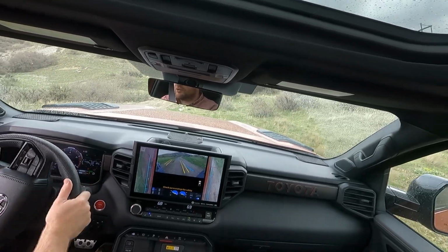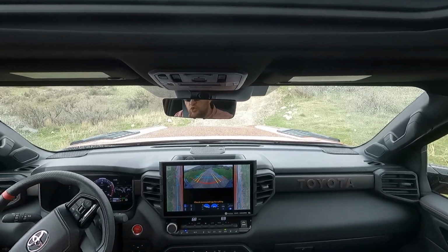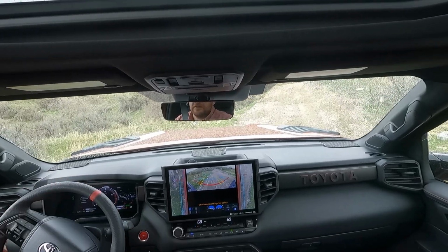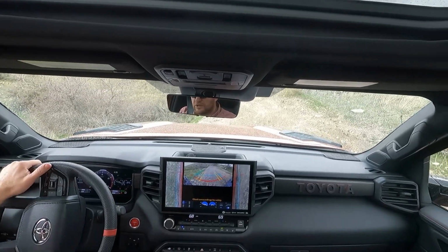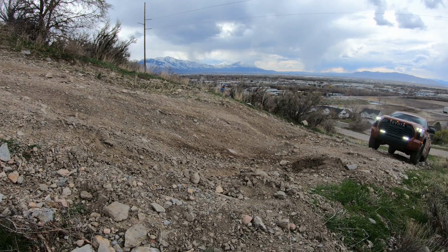See, so crawl control went slower through that before, and you saw how much more it struggled versus me driving through it at 2 miles an hour. Even makes a big difference compared to the crawl control. So we'll go ahead and hit these deep ruts. This section's not as bad. The next section will be a monster. Probably get a little wheel spin right here. Nothing. The length on this truck clears those, so.